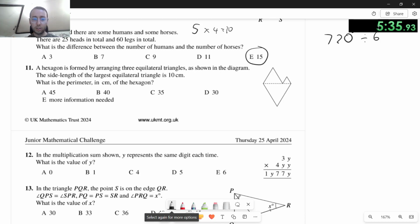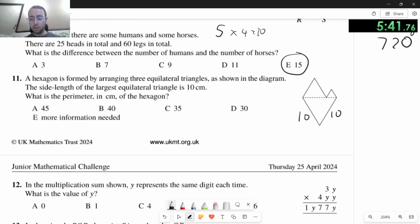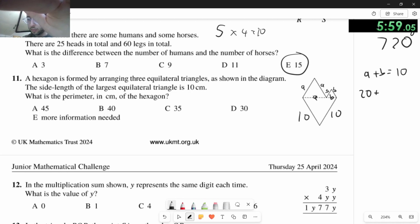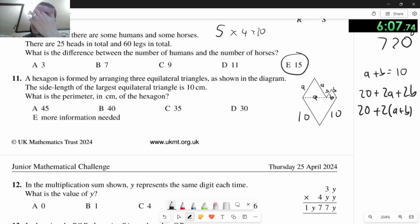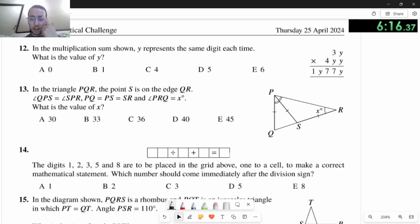The side length of the largest equilateral triangle is 10. What's the perimeter of the hexagon? Okay, so this is A, this is B. Oh, this is cool. This is A, this is A, this is B, this is B. Now, A plus B equals 10, and the perimeter is 20 plus 2 A's plus 2 B's. So it's 20 plus 2 lots of A plus B. So it's 20 plus 20, which is 40. How cool is that? That's a nice question.